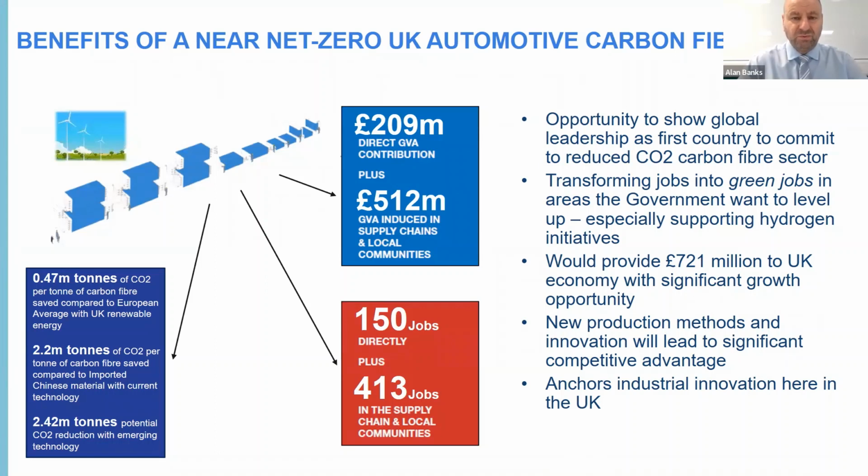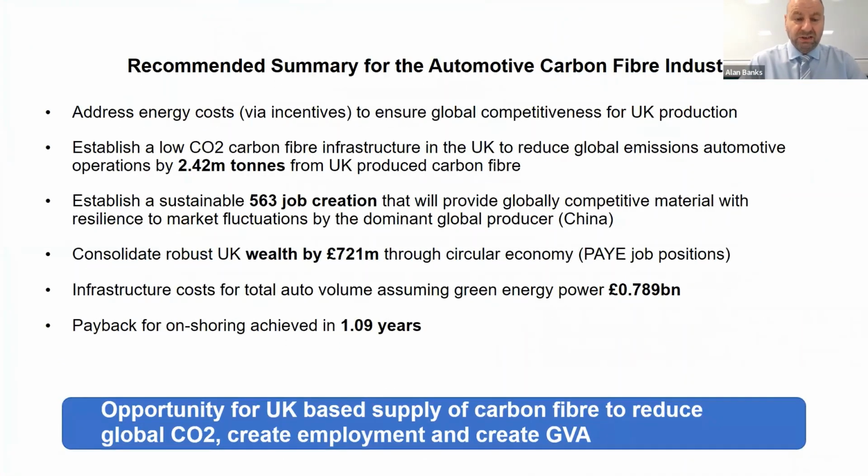If we're able to realise that American plant in the UK and use the new technology, then we save about 2.42 million tonnes of CO2 for a carbon fibre manufacturer, which is almost the same number as aluminium. And aluminium, as I said, is a huge number. So in summary, we save 2.42 million tonnes of CO2 just in UK production. We sustain 563 jobs.